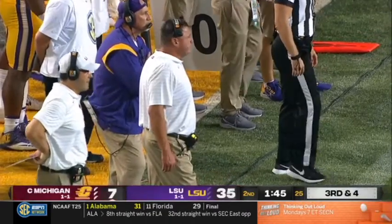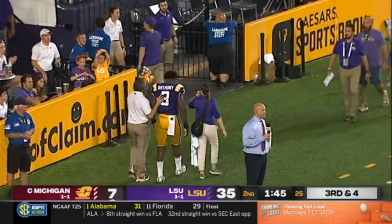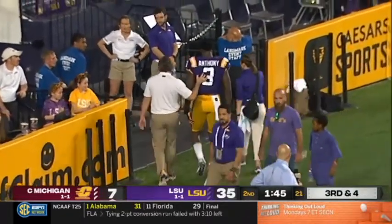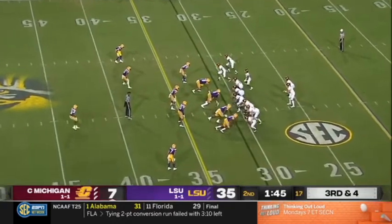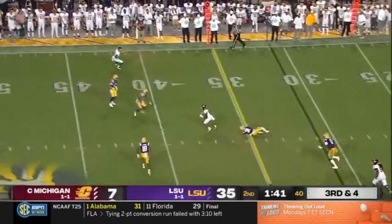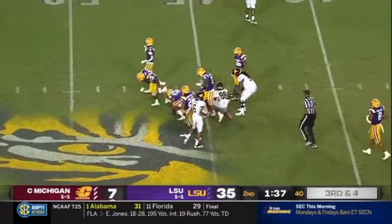Love it. LSU used a timeout on third and four as Anthony gets helped back to the locker room. Jacob Sermon, an efficient 11 of 15 through the air, a touchdown and a pick so far for the Chippewas. He's able to complete another. This is Pimpleton. Makes some guys miss and takes it to the 45-yard line.